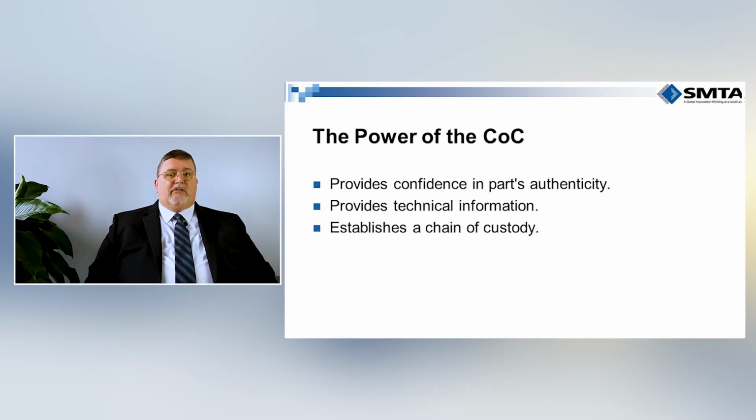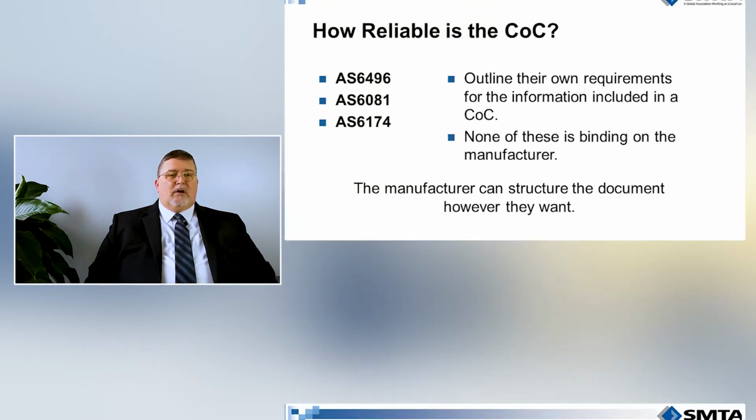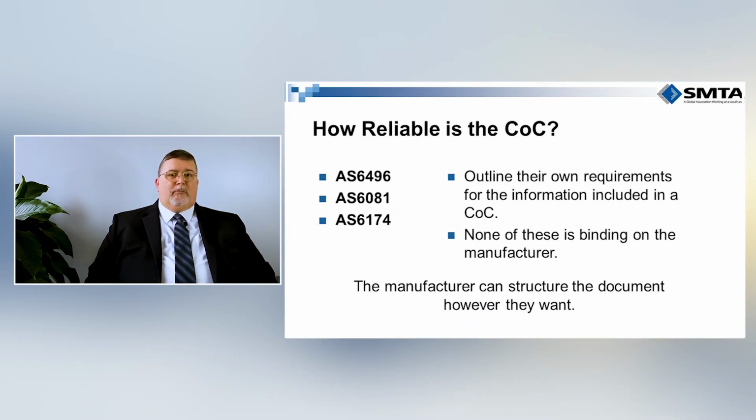CofCs can even be instrumental in establishing the chain of custody of components to fulfill military traceability requirements. But how reliable is the CofC in terms of mitigating the risks of obtaining non-conforming or even counterfeit parts? While AS6496, AS6081, and AS6174 all outline their own requirements for the information included in a CofC, none of these is binding on the manufacturer themselves. In fact, I'm unaware of any regulatory, statutory, or even industry requirement that explicitly outlines the format or content of a manufacturer's CofC. Simply put, the manufacturer can structure the document however they want.